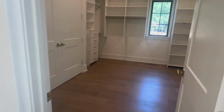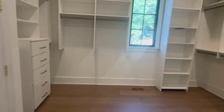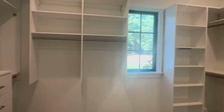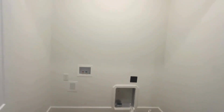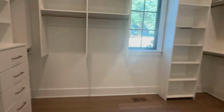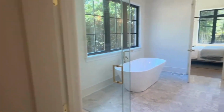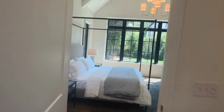and then for your primary closet right here, plenty of space. You do have enough room in here to add an island if you wanted it. One of the cool features that I have not seen in other homes is you actually have a proper laundry closet in the master closet as well. Normally I see laundry in these closets, but oftentimes it's just sitting out in the main floor. So it's nice to see the builder actually put that in a dedicated closet itself.